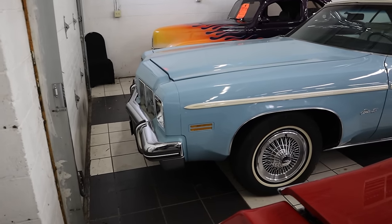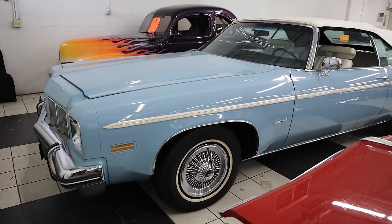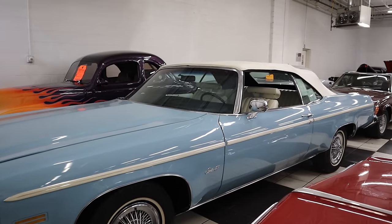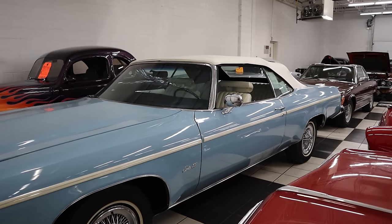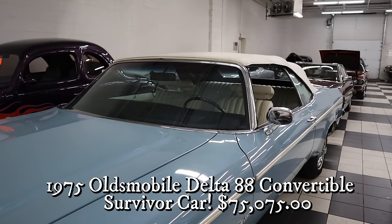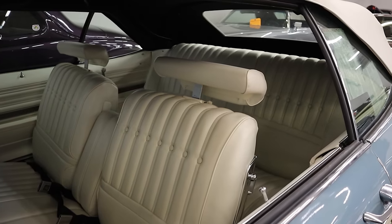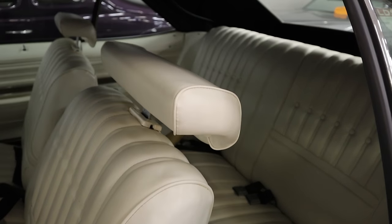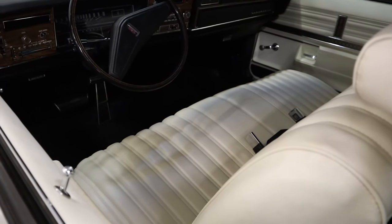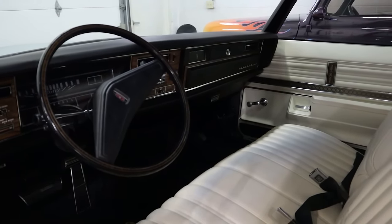This car right here has 45, not 4,500, 45 original miles. They bought it, they parked it, they kept it. They said that they haven't even taken the top down. The convertible top on this car has never been down. This is a completely original car. Timepiece here. Right off the factory, this is what this car looked like. Incredible.